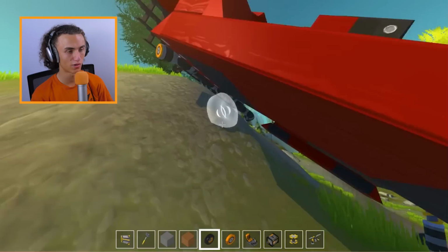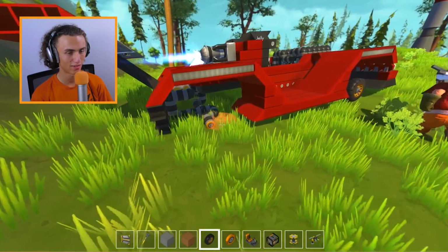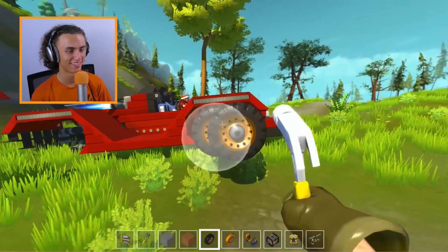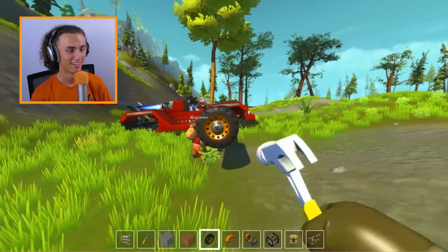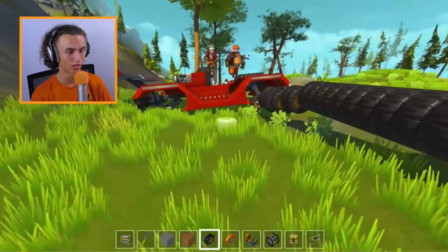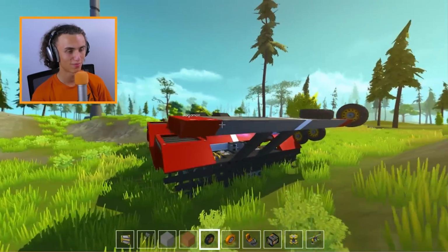Okay, let me just put the wheels back on there. And you go all the way back down again. Come on. Something tells me this isn't gonna work, Jordy. Just put the wheels back on there, guys. Josh, I put the wheels back on it. You have so many wheels, but it doesn't work. Put some more wheels on there. It's a work in progress, okay? Put some more wheels, Josh.